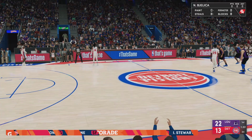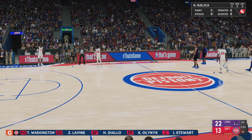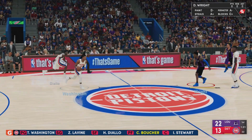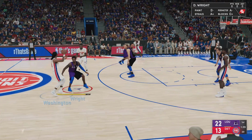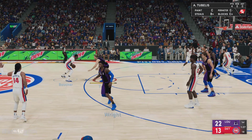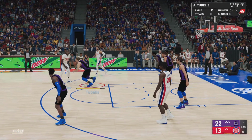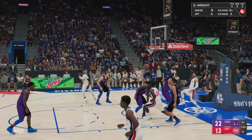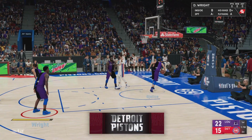Boucher's checked in for the Pistons. That's his first personal foul. Team second. The Pistons trailing. Coming onto the floor, your Pistons. Washington passes to Boucher. Levine with it. Into the lane. And the layup is good off the glass.